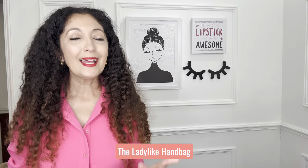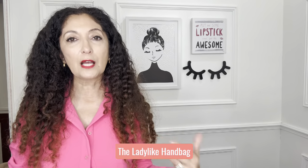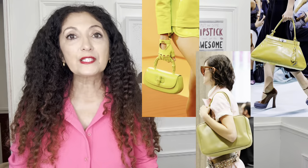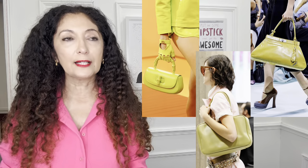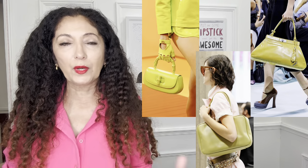Okay, the next trend, this is not really a trend, but they're calling it a trend. It's the Ladylike Handbag, especially the top handle bag. We've seen these for several years. But the thing is that this season, they're very, very classic. They look like something that Jackie O would carry.